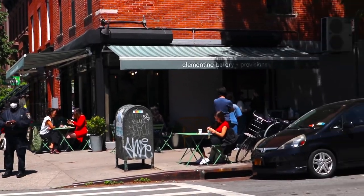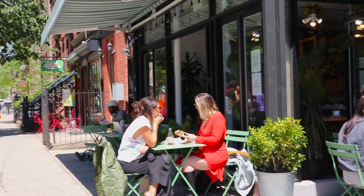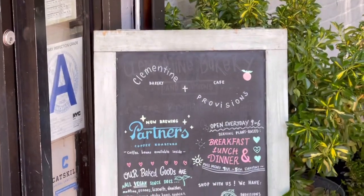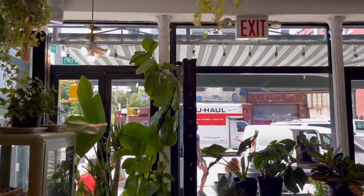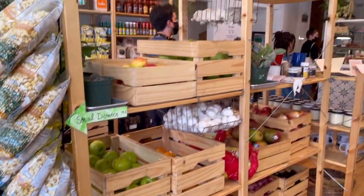Our first stop today is Clementine Bakery and Cafe. Clementine Bakery is actually a 100% vegan bakery and cafe located in Clinton Hill on Classon Avenue and Green. I absolutely love this place. I found it by accident and I've been coming here every other day since. This is literally vegan heaven. They have plants as you walk in. And ever since COVID, they shut down the indoor dining and instead opened vegan groceries.